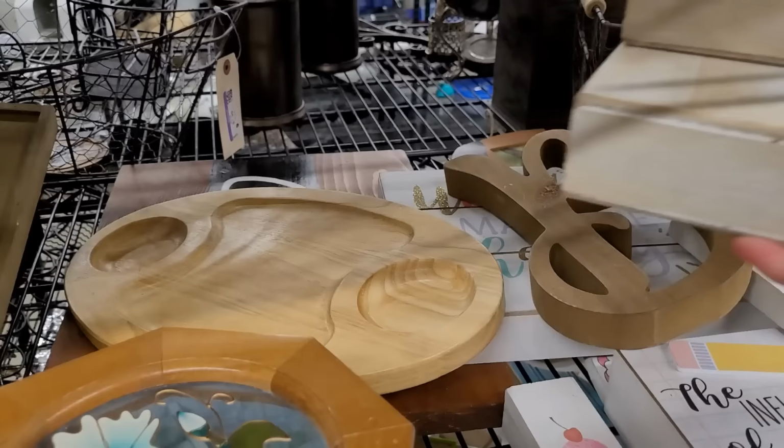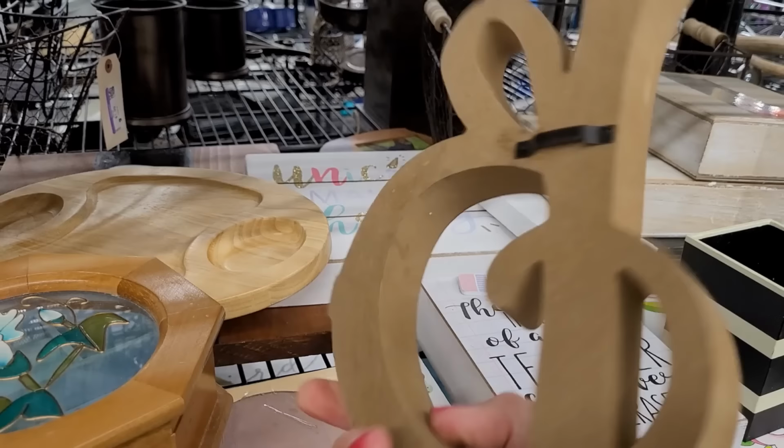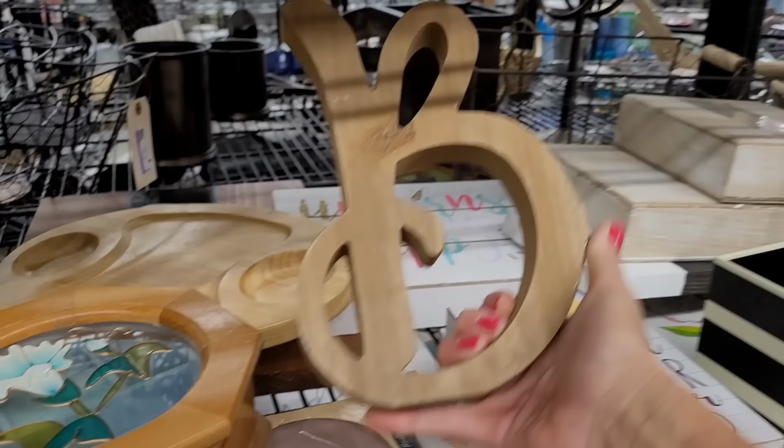Some shelves. Oh, here is a bee. I have a friend who has an ongoing collection of bees. This one needs just a little bit of sanding on the edge, but we will grab this for her. Let's just look at this quickly.